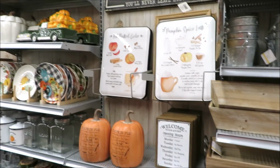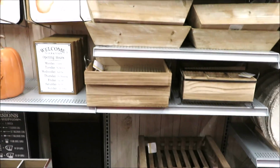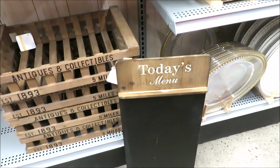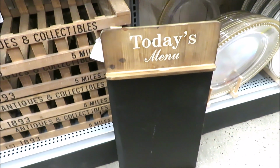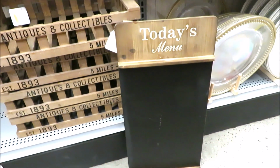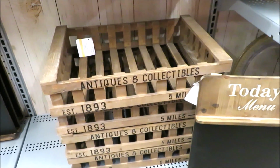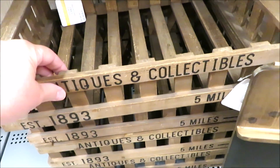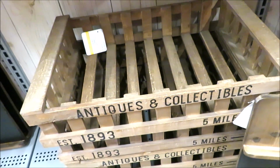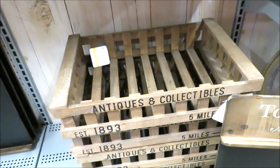Now we're going to come down here where there's a few more new items to show you guys. This one is $39.99, I believe. It is a hanging chalkboard today's menu. It is quite a bit taller than it's probably coming off on camera, and I love this little crate. So it's just this piece. Those are multiple stacked for $39.99, the antiques and collectibles.